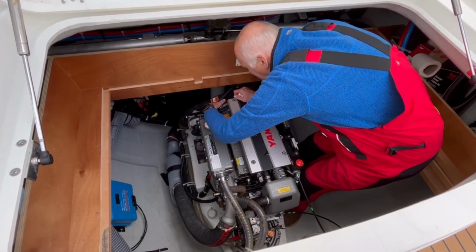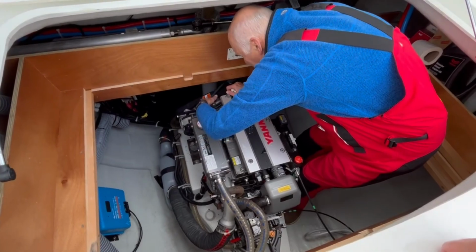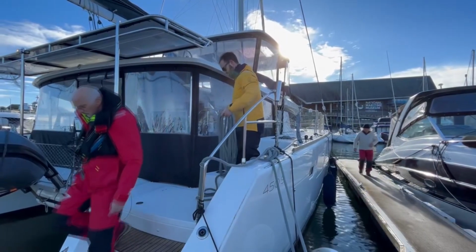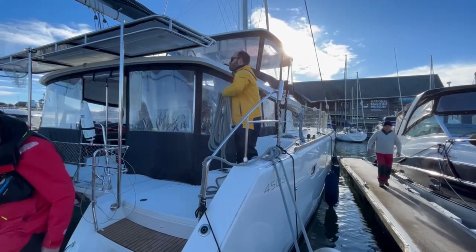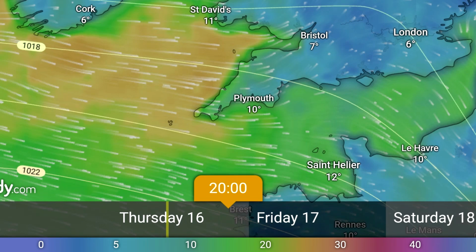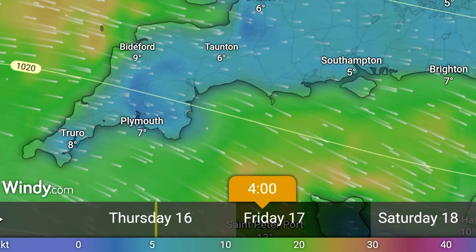But she's a lovely boat. We've been doing all the engine checks this morning, getting ready to go. So we're planning to slip lines in maybe half an hour or so, and we should have a good sail up to the Solent. We'll be leaving in the light and getting to Hamble Yacht Services in the light, and our plan is to get to the Needles Gate just before slack water.